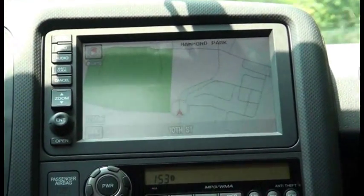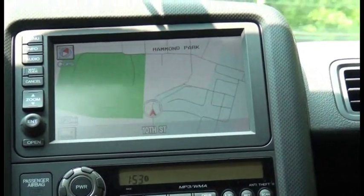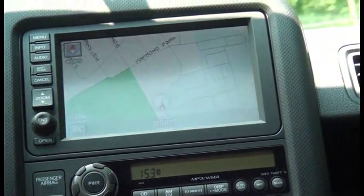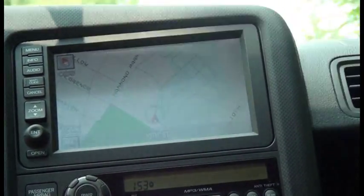So right now I'm going to make a phone call just to show you how easy and simple the hands-free link system is. So I just press the button, say who I want to call, it'll ask me if I want to dial that number, and I'll say yes. So here we go.